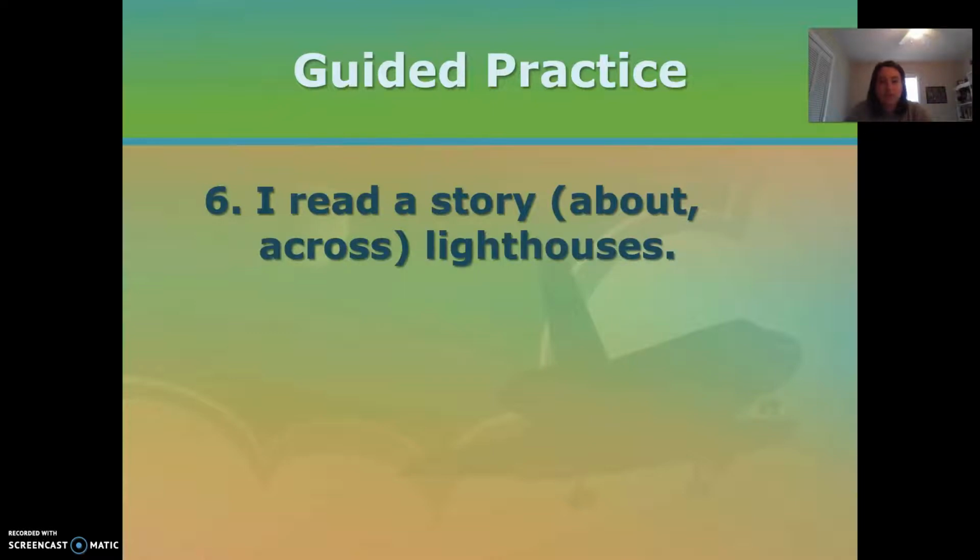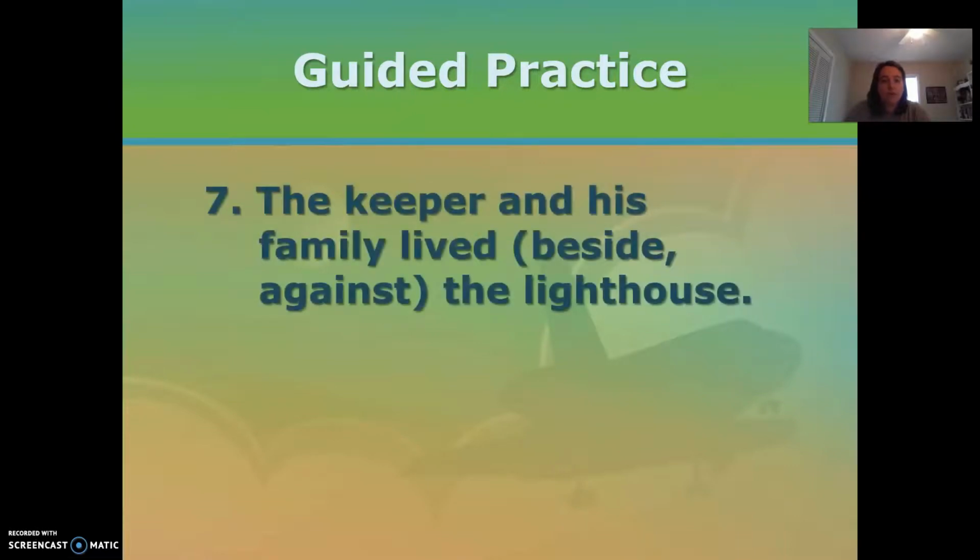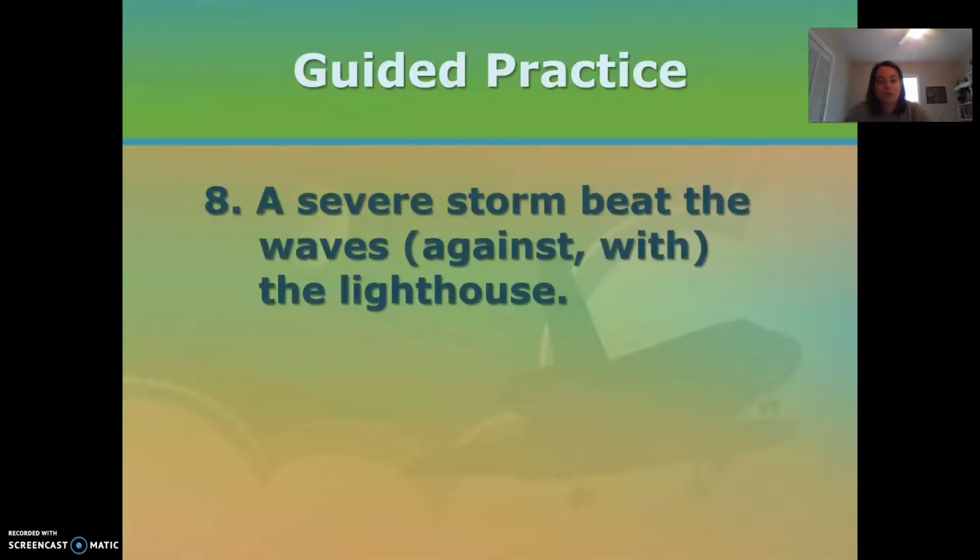Same thing for number 6, although now you have to choose the preposition that makes sense in each sentence. I read a story about lighthouses. I read a story across lighthouses. Well, obviously about is the one that makes sense. That's what you do with a story. Number 7, the keeper and his family lived beside the lighthouse or lived against the lighthouse. Well, a family would live beside a lighthouse. Number 8, a severe storm beat the waves against the lighthouse or beat the waves with the lighthouse. Well, of course, that would be against.